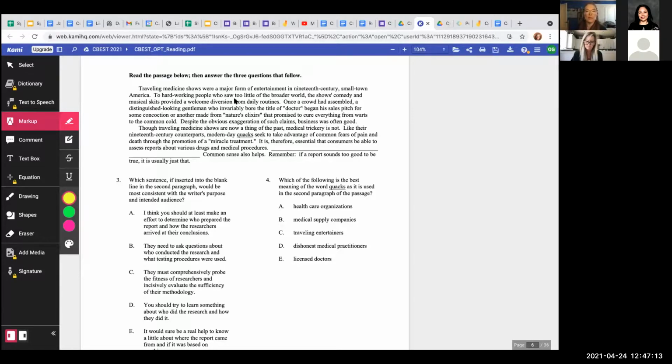Well, basically they're talking about what purpose it serves to hardworking people. The purpose was entertainment, right? Once a crowd had assembled, this is an example of the kind of entertainment, right? And at the end here, despite the obvious exaggeration of such claims, business was often good. This is explaining the claim and then the evidence or the examples. How is the author putting those two ideas together for the reader, okay?